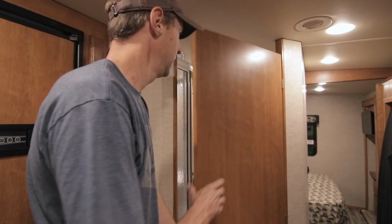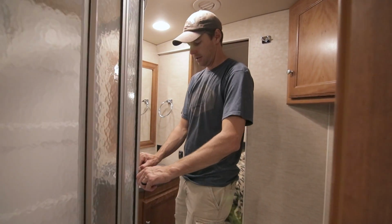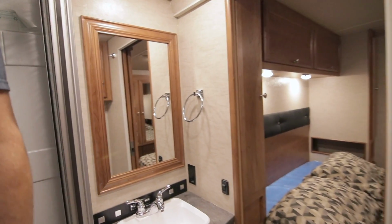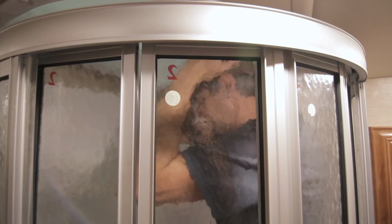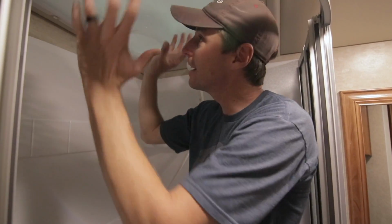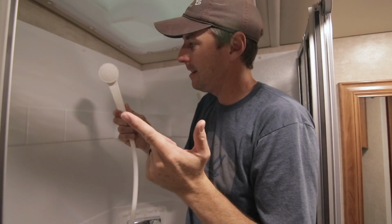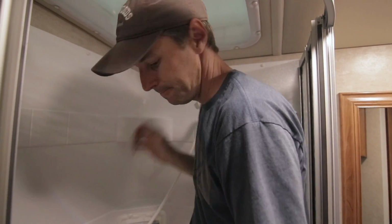But before we get to the master, we're going to show you the restroom here. You got a door there. Shower in here. Let's give it a try. Yeah, not bad. Size is a plus. They have this huge skylight bubble above you, which is great. The shower head, a lot of times, is super cheesy, but it's an easy fix, easy replace. I like the shower.